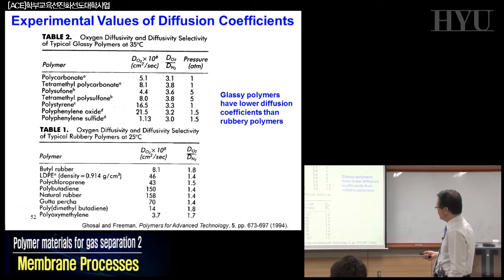If you take a look at the rubbery polymers like butyl rubber and the low density polyethylene, the other rubbers, diffusion coefficient is very large, and diffusivity selectivity is much smaller. So diffusivity selectivity is much higher for the glassy polymers than the rubbery polymers. That's why the diffusivity selectivity is overruling the solubility selectivities, if you look at the selectivities in this case.